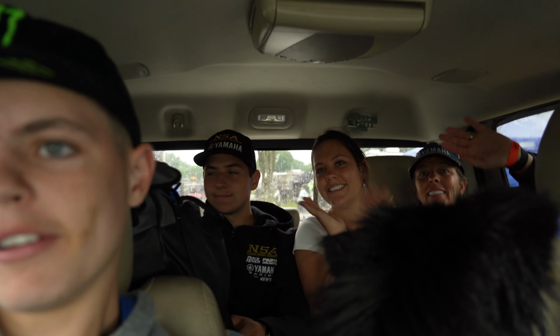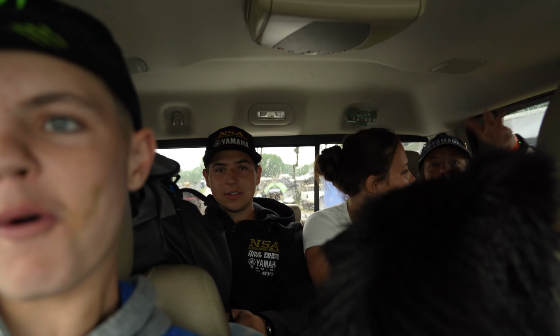So they're all crammed up back there because it's raining and we have all of our bags in here, so we don't want them to get wet. So, we're ready to go. We're gonna eat some dinner and go to sleep early. So, yep.